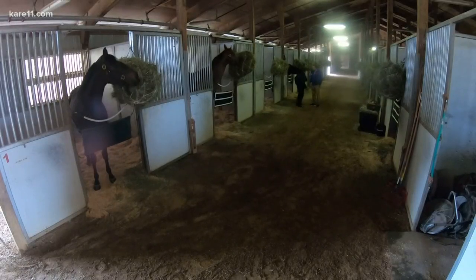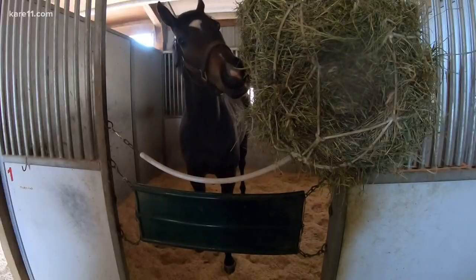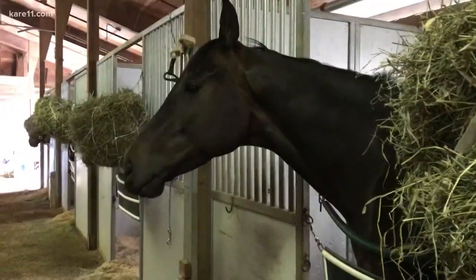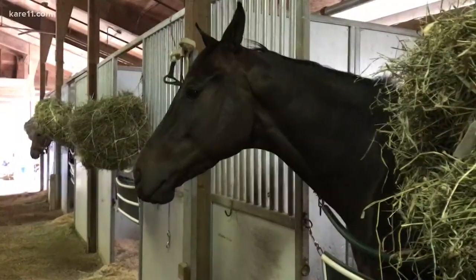Well, right here, it's Mr. Joel Burnt's barn, and he does an amazing job here. You see all the hay nets. They get plenty of food to keep them occupied. And they're all well-behaved, as you can see. They're all calm and relaxed. So it gives people a real window into how the animals are cared for, everything as they are being trained.